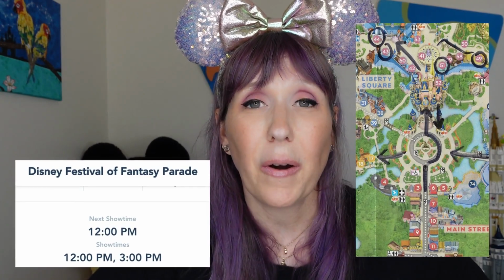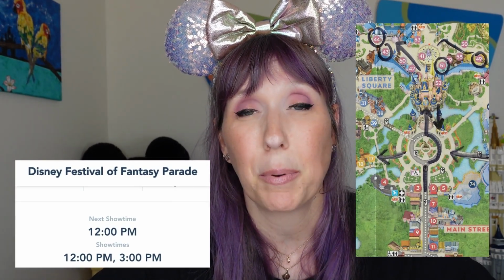Also, I want to mention that the first viewing of Festival of Fantasy Parade is at noon. So depending again on the times of all these things and what time it is, you could also just walk through the castle and go ahead and get ready to view Festival of Fantasy Parade again at noon. So it starts at noon. By the time it gets through to the castle, it's probably more like 12:15 or so. But depending on the time and if you have reservations for anything, this is a perfect time to either have lunch or check out Festival of Fantasy Parade. Again, up to you and what you guys are interested in.